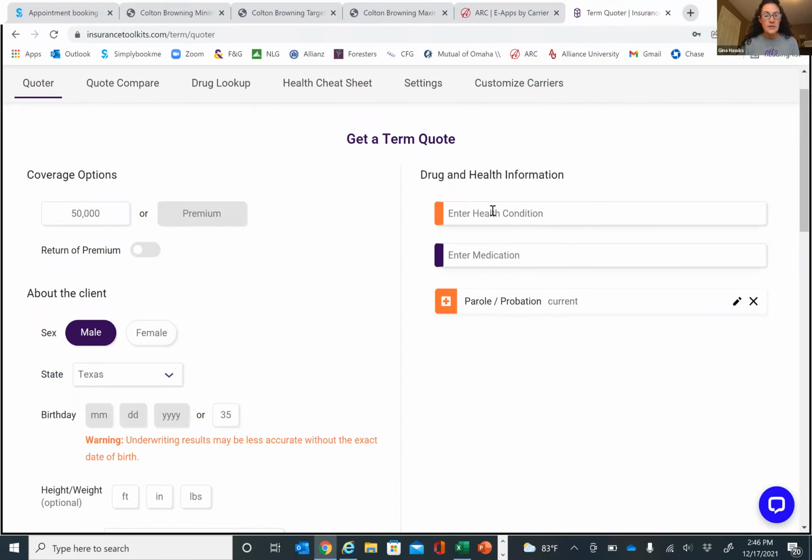So let's see what other questions we have. Yes, you can change the length of the term.